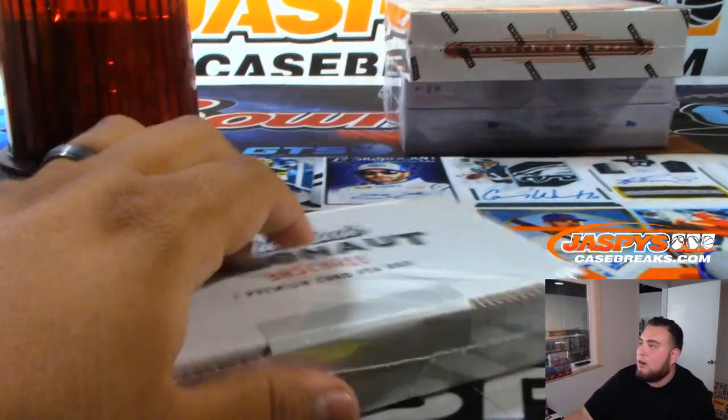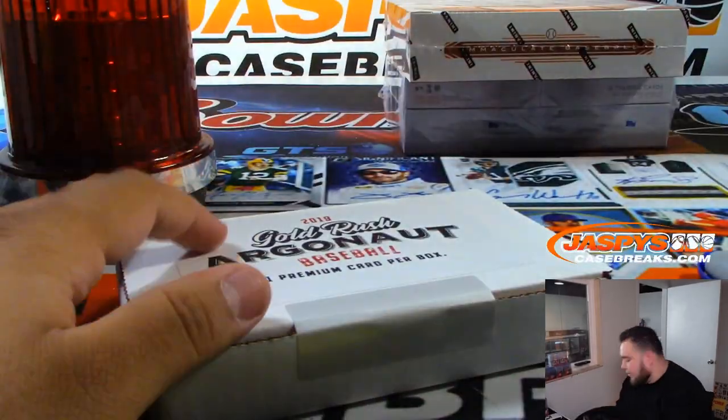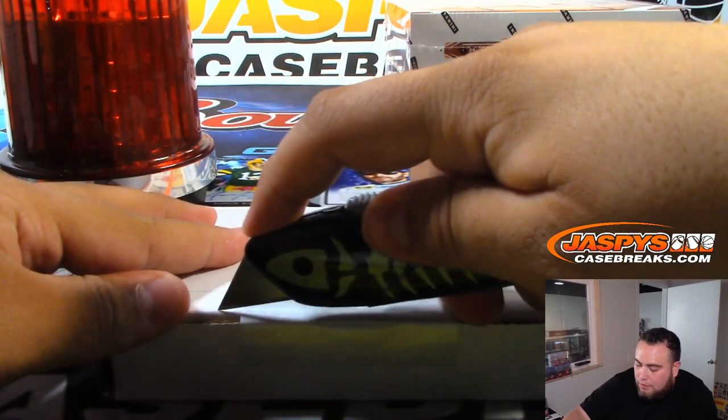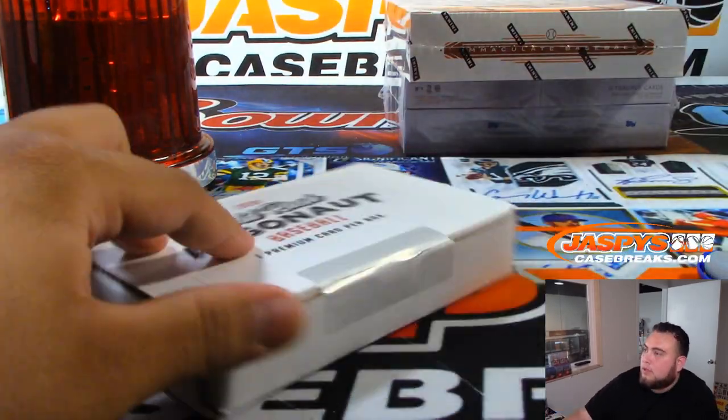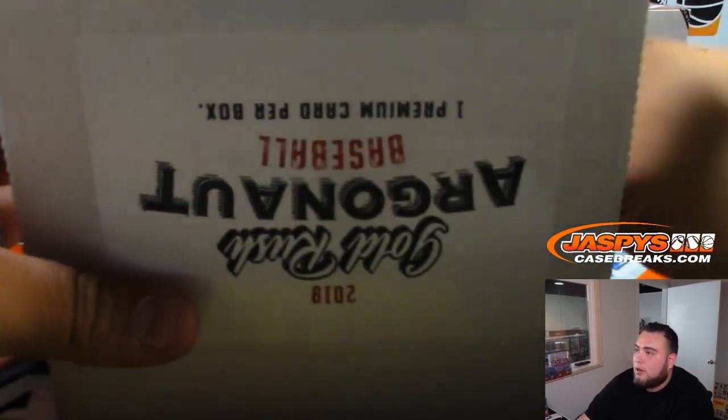One premium card per box. Remember, this is a buyback product, so whatever team is represented on the card is where the card will go first. If it's a collegiate card or something like that, it'll go by checklist if there is one. If not, the team they're currently on.